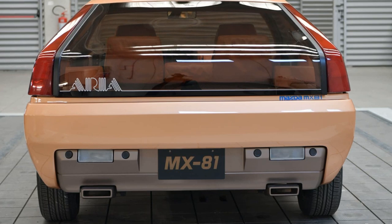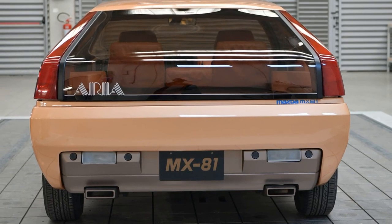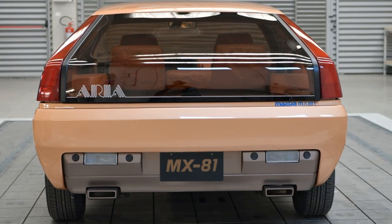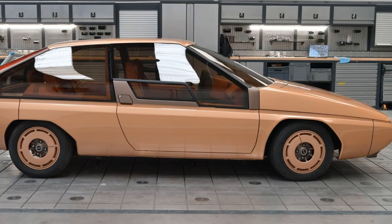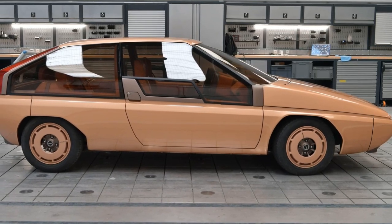Typically, concept cars are retired after their exhibition duties, but this hatchback with pop-up headlights and a weathered facade had defied convention, remaining mostly asleep since its debut at the Tokyo Motor Show in 1981.